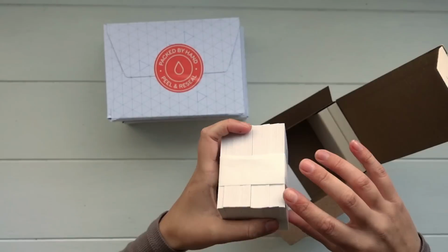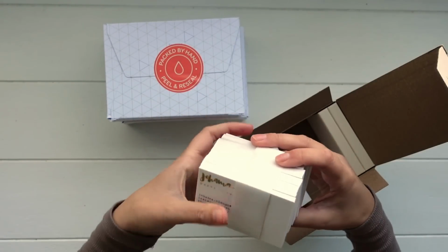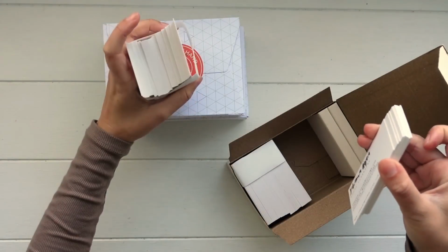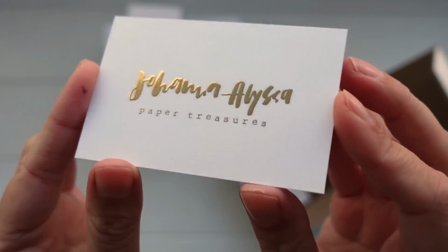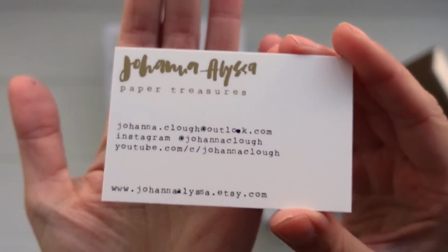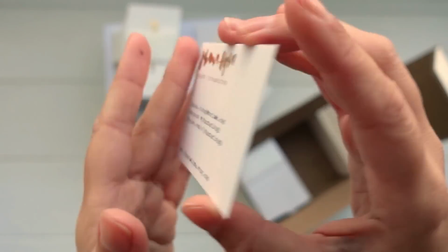So there's some gold foiling on these cards. I wanted to keep the same sort of vibe as my previous branding, but just make it feel a little bit more fancy, I guess, with the gold foil. So this is the front of the card with the gold foil. Johanna Paper Treasures, and then the back of the card, again gold foil along the top, and then all of the links in black. So nice and simple.